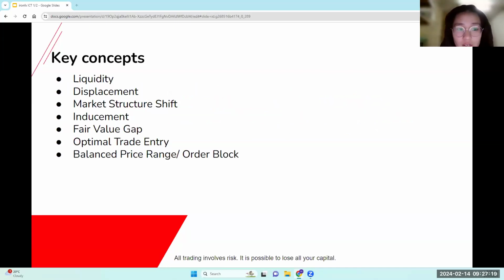There are some key concepts that we went through last week that I just want to briefly go through because these are the fundamentals of the ICT trading method. Firstly, we have liquidity, secondly, displacement, market structure shift, inducement, fair value gap, optimal trade entry, and lastly, we have our balanced price range or order blocks.